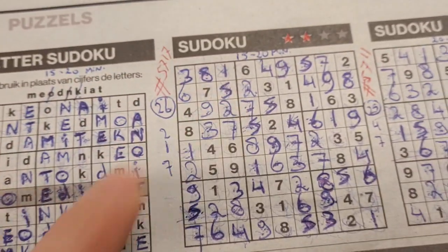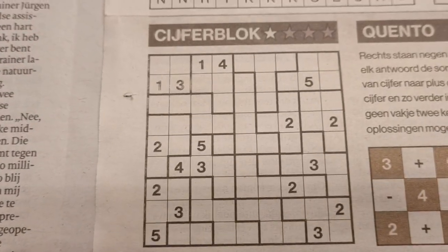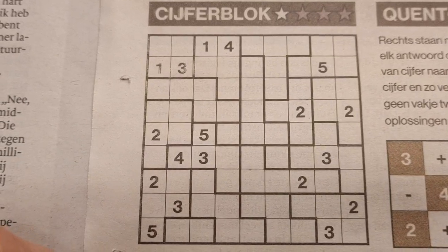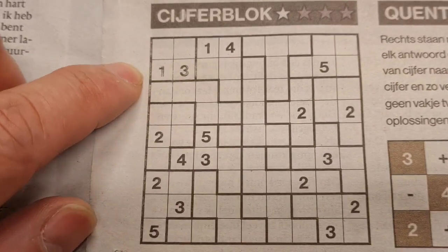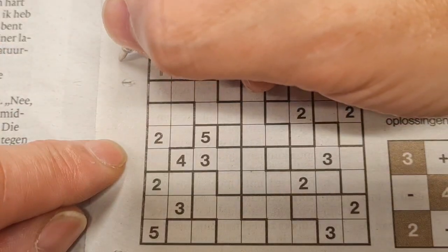I've already solved two puzzles, the letter Sudoku and the 2-star Sudoku, and it's time now for the Tectonic with 1 star. In Dutch, they call it Cyberblock. In Japanese, Suguru. And this one will be number 5718.